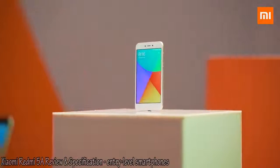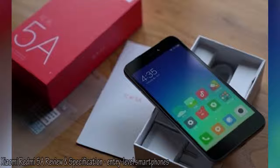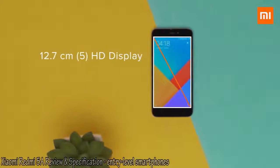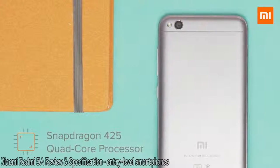The formula for making a good overall package at enticing price points is one of Xiaomi's strengths. This has also held it in good stead in the fast-evolving smartphone market in India. The only section where it failed to better its predecessor was in the battery life department, which could be improved on with better software optimization.